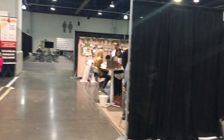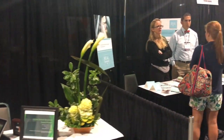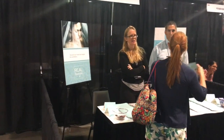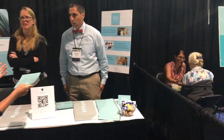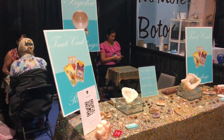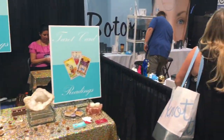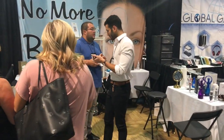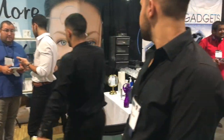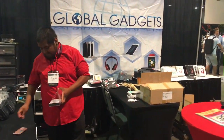Looking good. Hilton Grand Vacations, which of course, if you're an event planner, could be something if you're planning honeymoons and such, travel agent. Real brochures, it must be a brochure printing company. You got that. Psychic readings. No more Botox. Global Gadgets, doing well. Global Gadgets and a lot of electronics.